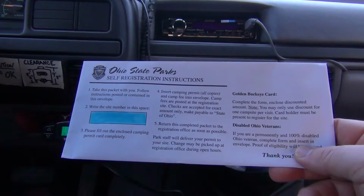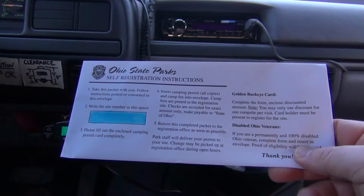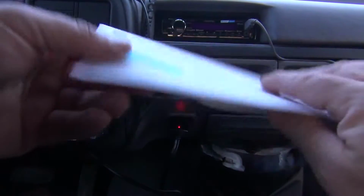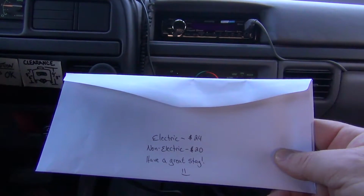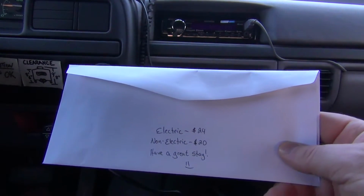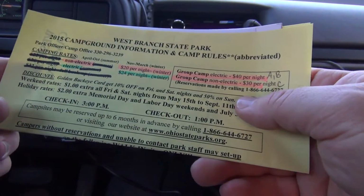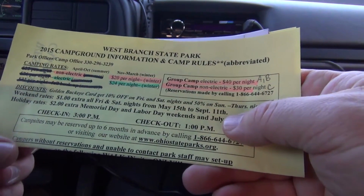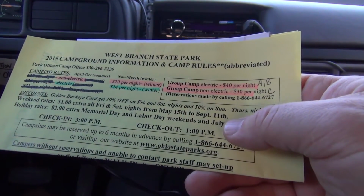Checks are accepted. Of course, I can do a credit card. There's a place on here for a credit card. I called in and talked to them about that. And then here's the rates. $24 for the electric. Non-electric's $20. Let's see what this looks like. I'll set this envelope over here. I'll need that, obviously. Yeah, $24 a night.